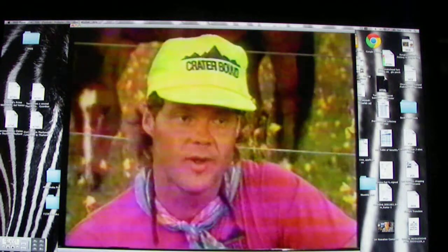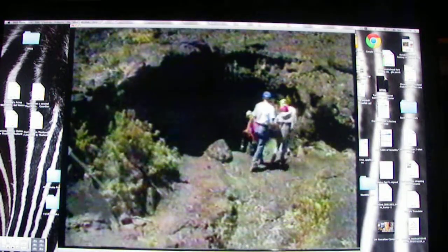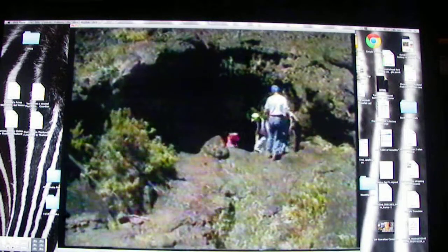Being a volcanic crater, there's lava tubes throughout Haleakala. It's an opportunity for people to see another thing that they've never seen before. You can go with your flashlight down into these lava tubes and caves and experience them firsthand, and you'll never be able to do that any other place.